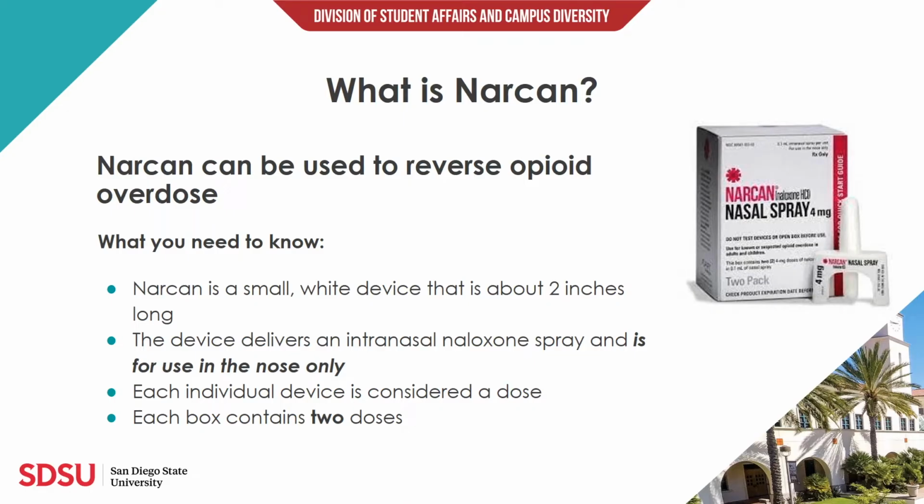Now let's spend some time talking about Narcan. Narcan can be used to reverse opioid overdose. Narcan is contained in a small white device about 2 inches long. The device delivers an intranasal naloxone spray and is for use in the nose only. Each individual device is considered 1 dose, and each box contains 2 doses.